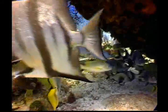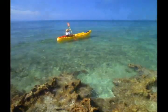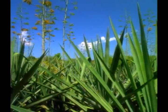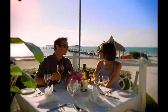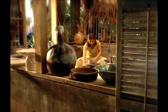Of course, with all those species and all that beauty, this area is a paradise for divers too. When you finally come up for air, you can cruise over to the Lignum Vitae Botanical Site or visit Indian Key, where nature and history come together. And in Isla Mujeres, fresh jumbo stone crabs are served with a side of art and inspiration.